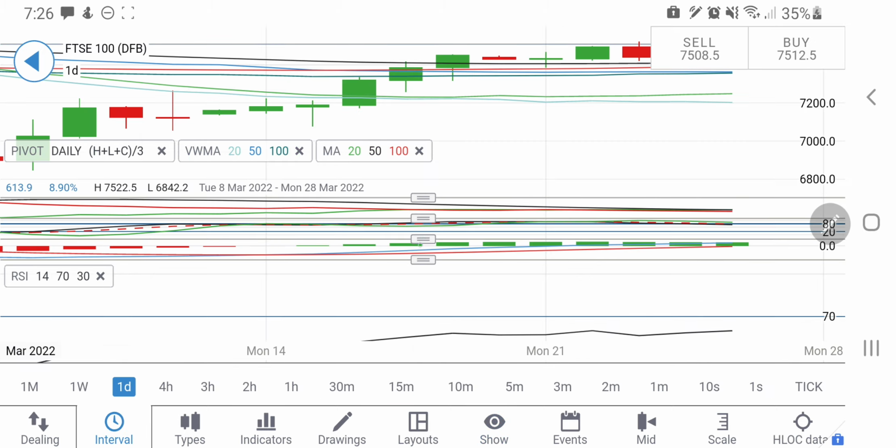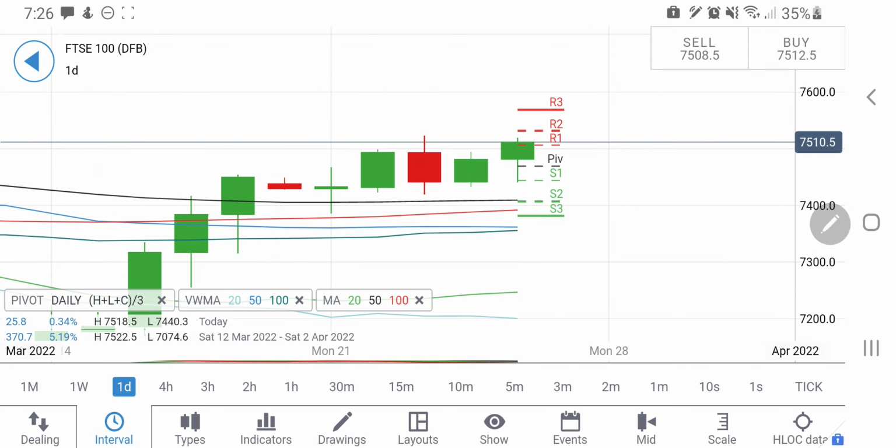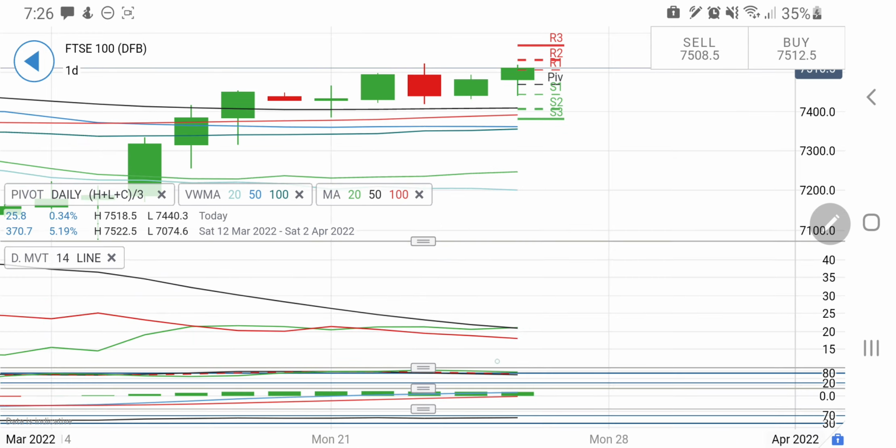If you look at the indicators on the daily charts, see FTSE 100 right now is trading above the 20, 50, 100 moving averages. This is the 20 period simple and exponential moving average. This is the 100 period simple moving average. And now the support at 7400 and 7350 is very much strong. So if it breaks below this, definitely it is going to give a sharper fall. So yes, the observation here remains the same, and we have got our support levels intact.